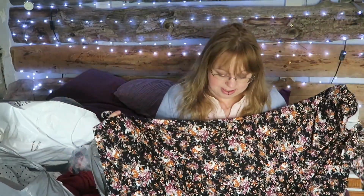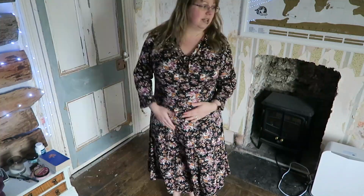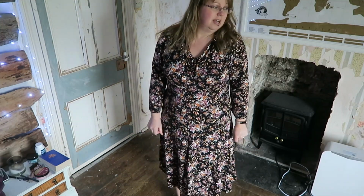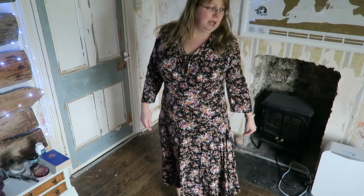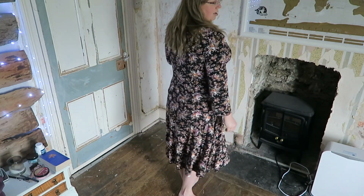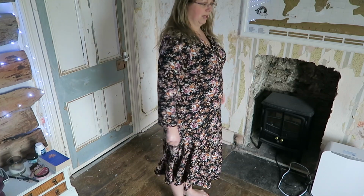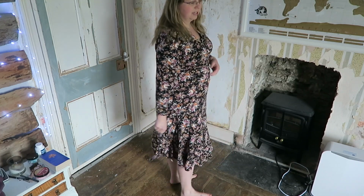I'm sort of top end of size 16, so quite often I buy size 18 just to be a little bit more comfy, and I'm glad I did with this. Here's the dress on. It's not quite as clingy to the tummy as I was worried about, but I'm still not entirely comfortable wearing it without a top over the top. Also, weirdly, it's definitely longer at the front than at the back, and now I know my bum sticks out a bit, but that's quite a difference.